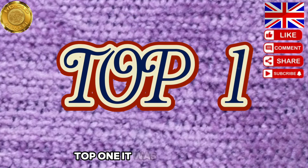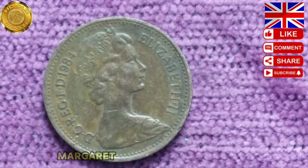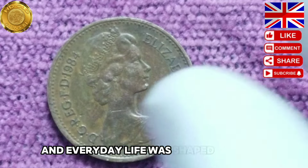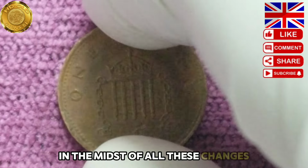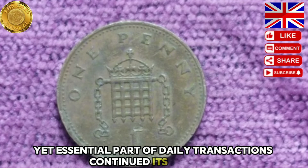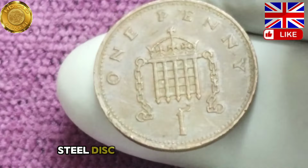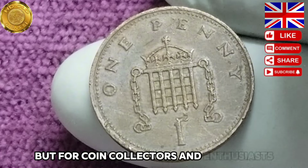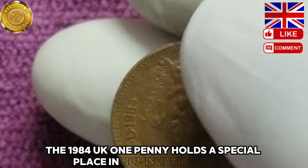Top 1. It was the year 1984, a time of transformation in the United Kingdom. Margaret Thatcher was in power, the economy was evolving, and everyday life was shaped by rapid technological advancements. In the midst of all these changes, an unassuming yet essential part of daily transactions continued its journey: the humble one-penny coin. This small copper-plated steel disc might not have seemed extraordinary at first glance, but for coin collectors and enthusiasts, the 1984 UK one penny holds a special place in numismatic history.